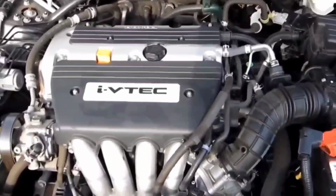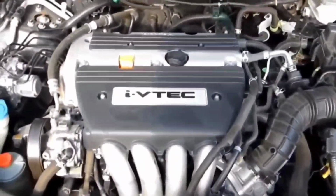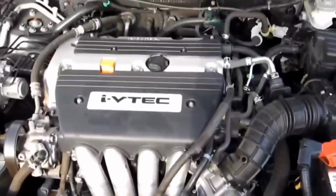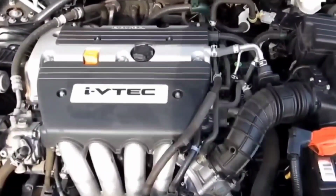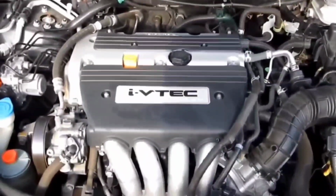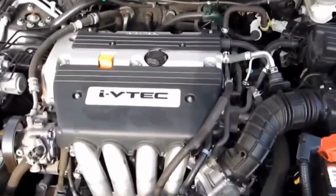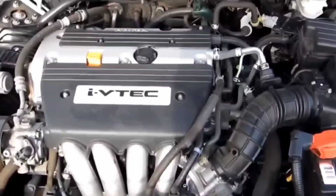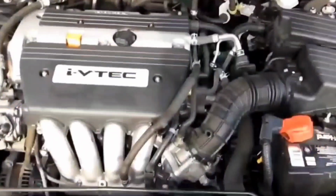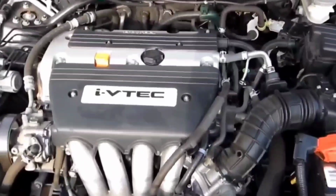All right, so with the whole troubleshooting of this particular scenario, if the fuel pump works, you can rule that out. You can rule out the fuel pump relay. You can kind of rule out the fuel filter for the most part. Now, it could possibly be a fuse that's not connected to the fuel pump, but maybe the car's computer fuse, the ECM fuse.